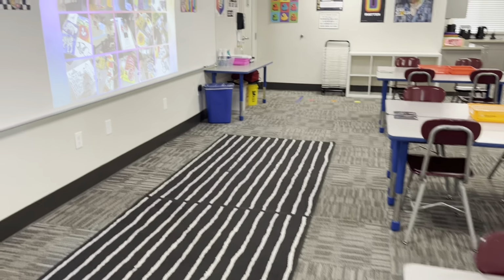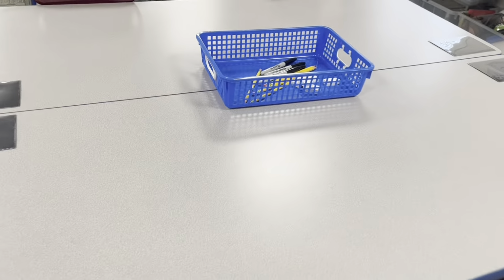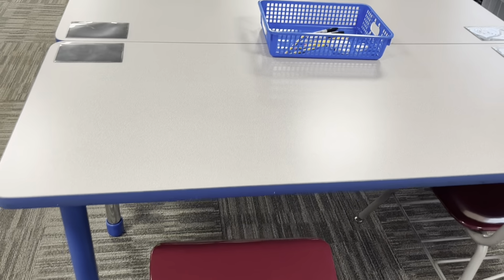Then you will come in and walk quietly to the carpet area to sit down for directions. Once directions are over and Mrs. Barnicut has given you permission to leave the carpet area, you can walk quietly to your assigned seat.